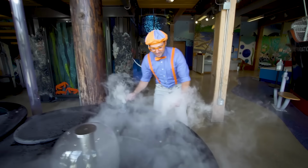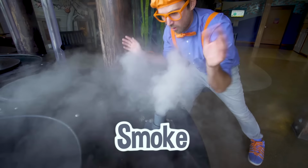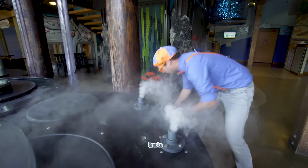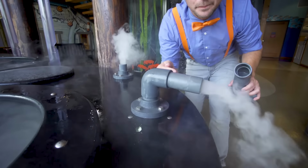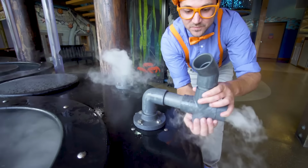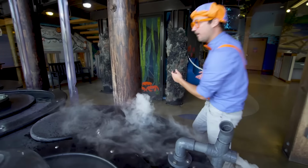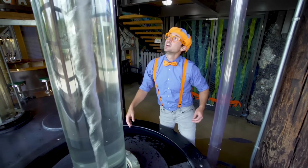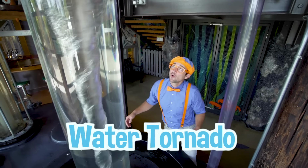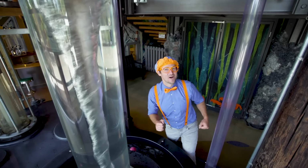Whoa, look at these. Two. They have smoke coming out. Check this out. Whoa. When you add these pipes, you can direct where the smoke goes. Whoa, that's so cool. Oh, check this out. What is this? It looks like a water tornado. Its name is the volcano.